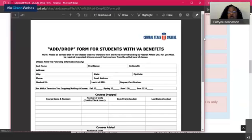So that's why I always try to tell students before you drop a class, if it's before class starts, you don't have a problem. But even if it's on the day class starts and you have never even touched Blackboard, even though these classes are online, you will be owing the school and VA money, especially if these classes have been paid for and VA has sent out money. So think twice before you drop a class.